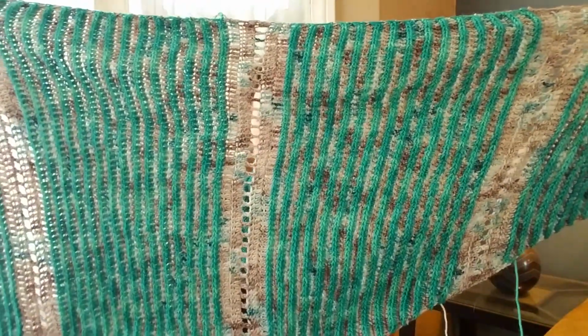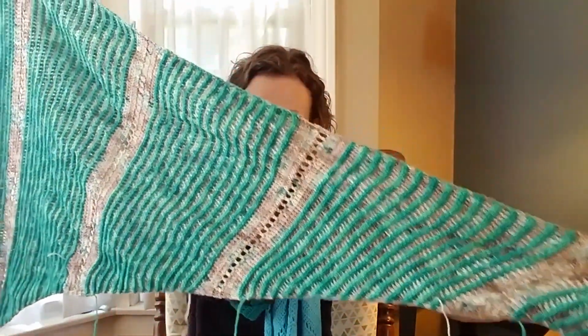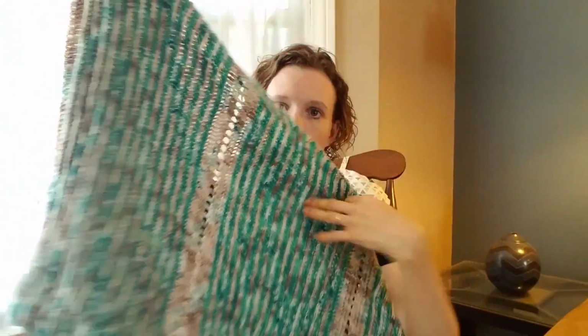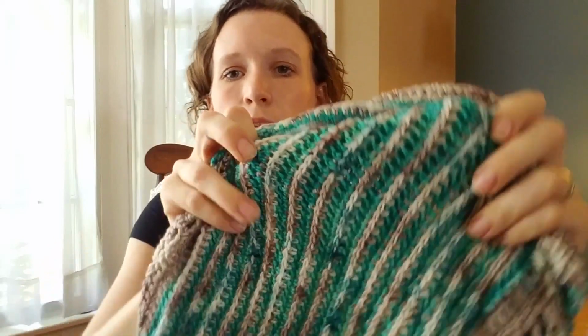So here we go. This is the Briochet shawl. It's a big triangle shawl, and then if you flip it over, it's the opposite colors. So I'll see if I can get this arranged. There are 2 sides there. You see how it's reversible. And then we'll do a close-up of the stitch.